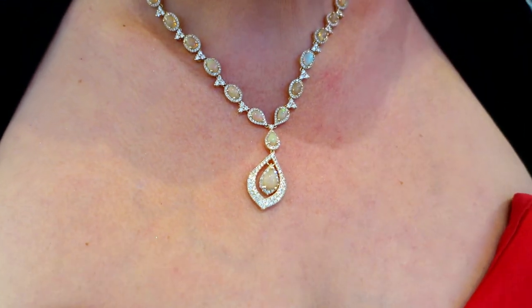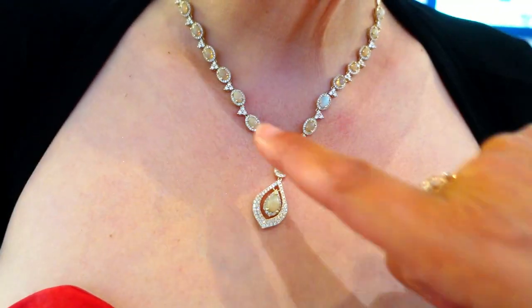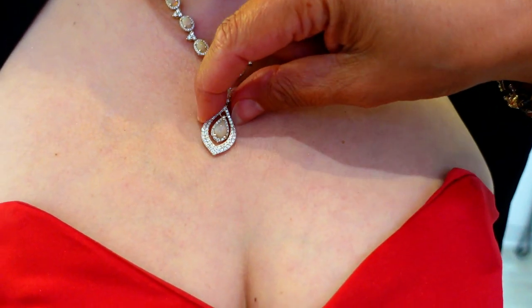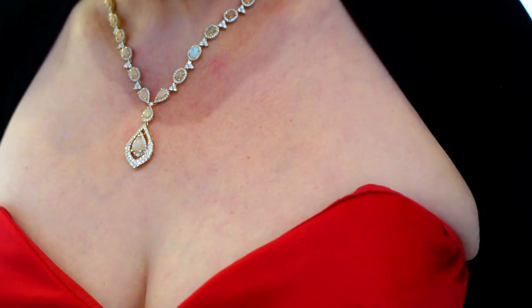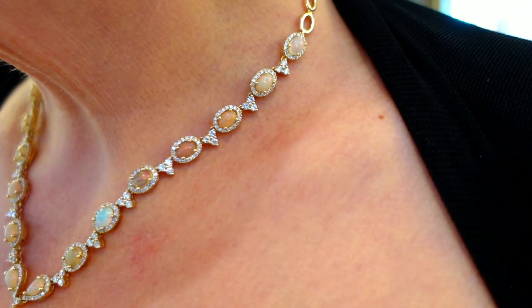How many do we have? 1, 2, 3, 4, 5, 6, 7. We have 7 here. That's 14 stones in here, plus the 3. Look at this, and the teardrop that it comes in. That's 12 carats of opals. Wow, now we have stunning. Gorgeous. Look at the diamonds in here, like little stars. The best quality of the diamonds.